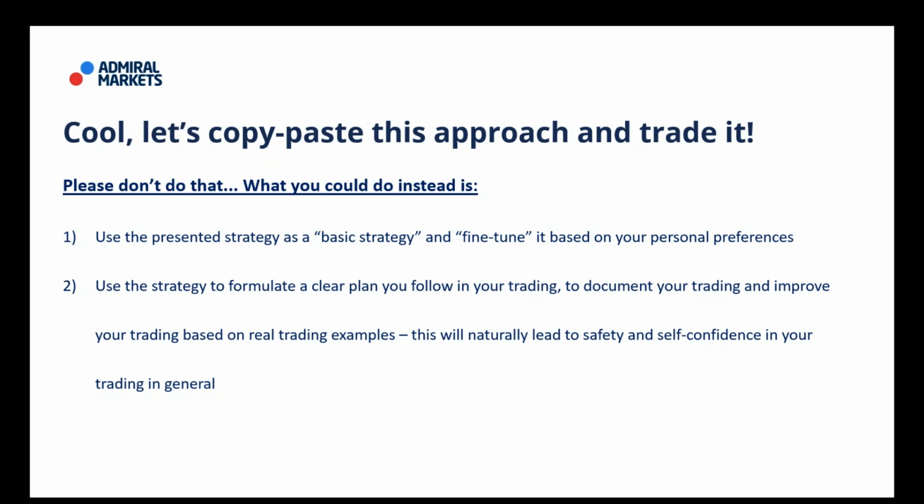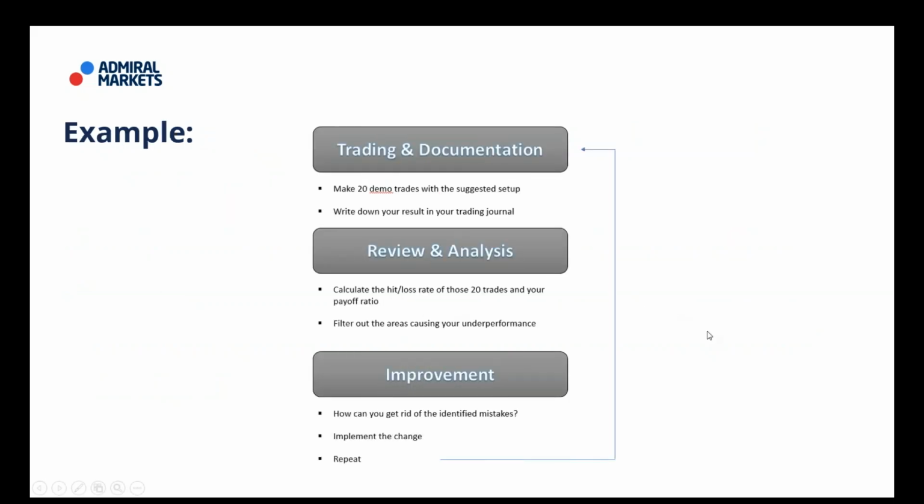And so what you could do then is to use this basic strategy to formulate such a plan for you. You go through it every day over and over again. And you can then document your trading, and you can start to improve your trading. Therefore, probably it's better to show you this last slide here. It's a documentation, or an example of how such a plan could look.